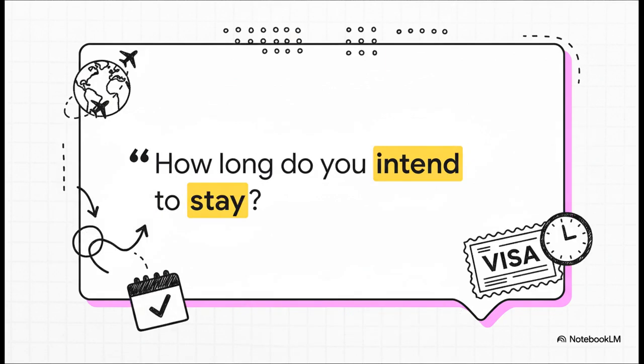Okay, so once they know why you're there, what's the next logical step? They need to know how long you're staying. This just helps them make sure you don't plan on staying longer than your visa allows. Again, it's not a trick question, it's just part of their process.